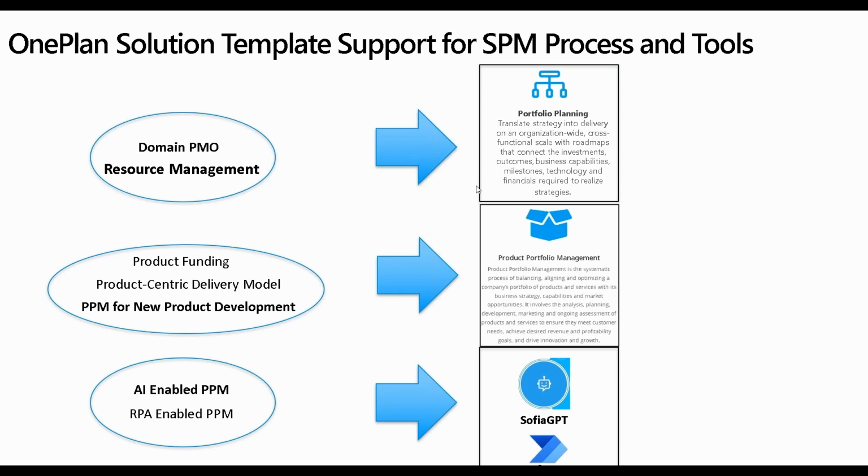For the new product development set of practices and tools, OnePlan has a product portfolio management solution. Again, a specific configuration to manage products and manage the initiatives that are associated to those products. And then finally, I did state AI-enabled PPM and RPA-enabled PPM because we have been capturing the wave with the latest and greatest generative AI capabilities that are in the market.